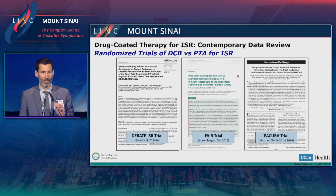When we look at support for DCBs in in-stent restenosis, there are a couple of major types of data that we have. Number one, we have a few randomized controlled trials comparing DCB to PTA, and then we have some prospective registries as well. I'm just going to go over a few of these, some of which we've already had discussed today, so I'll be somewhat brief.